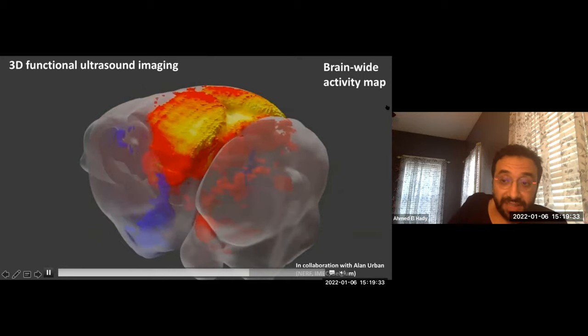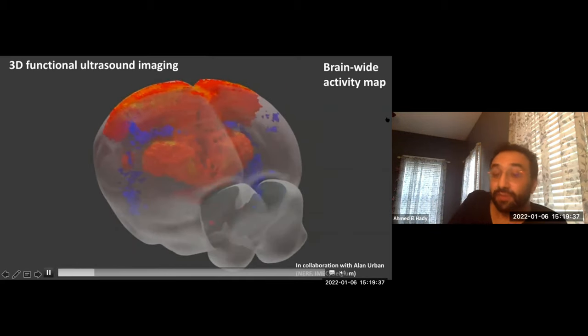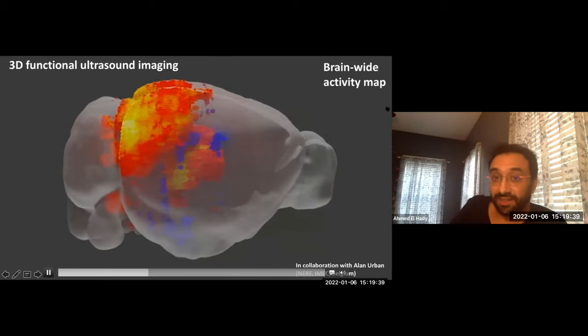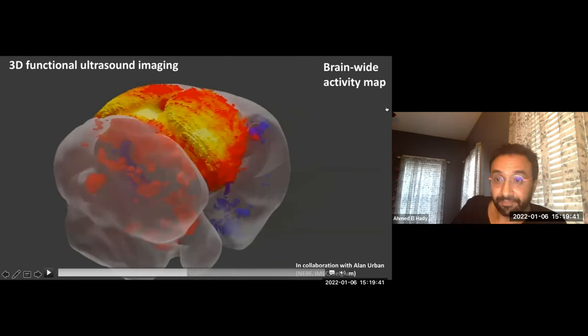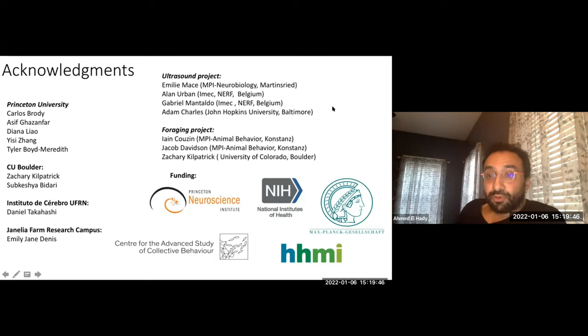It's not possible yet in freely moving animals, but already, as I've shown, with the 2D imaging we can get a lot of information. This huge amount of work wouldn't have been done without amazing mentors and collaborators that I have at Princeton University, specifically Carlos Brody and Asif Ghazanfar, my mentors, Diana Liao, EC, and Tyler, with people at CU Boulder, where I work with them on the foraging project, and Daniel Takahashi in Brazil.